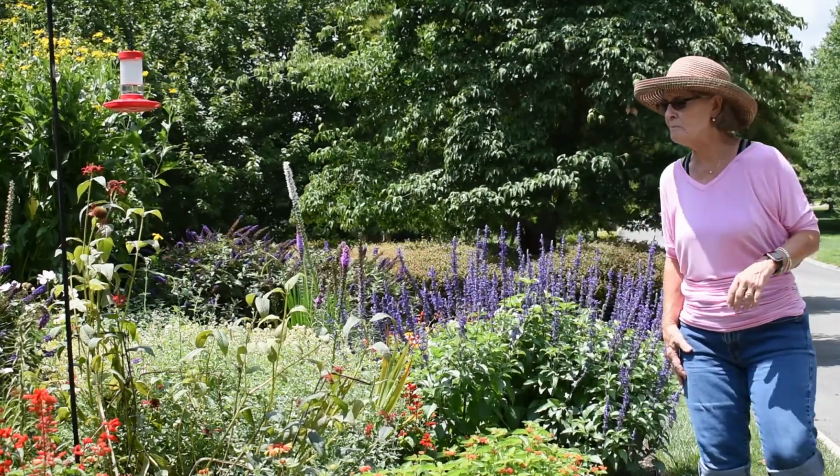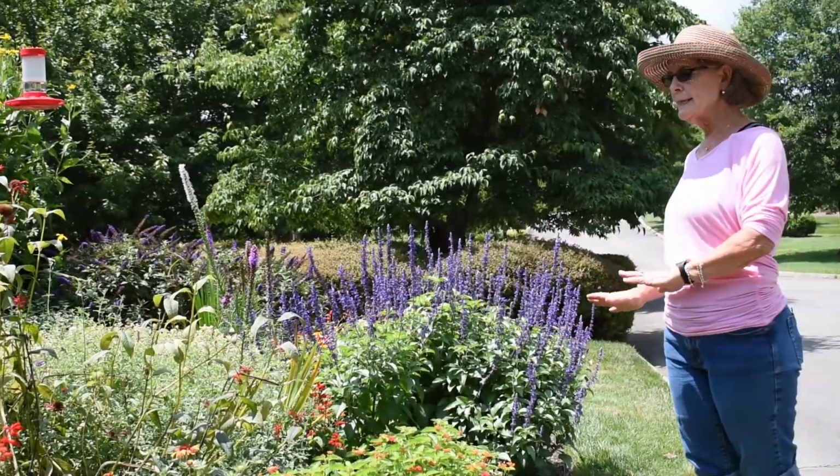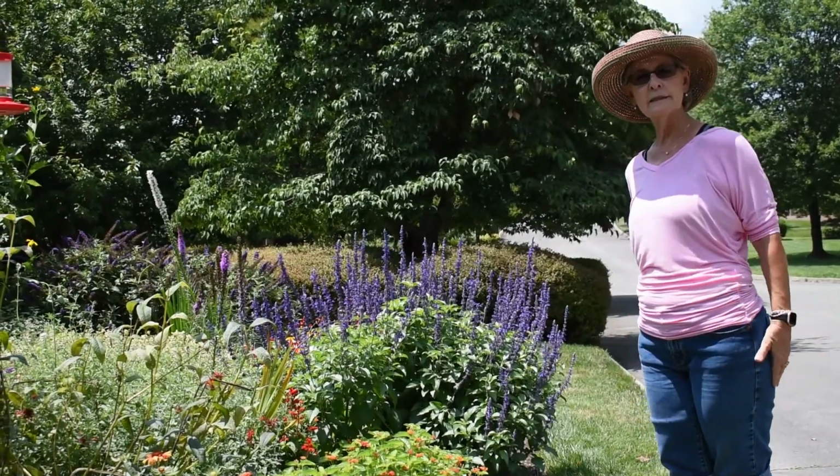They love it. So we're going to take a break right now and then walk to the back and look at some more flowers.